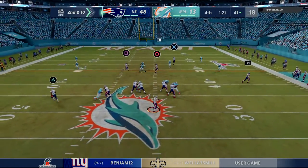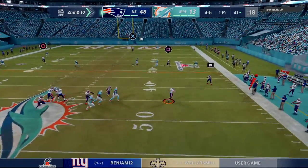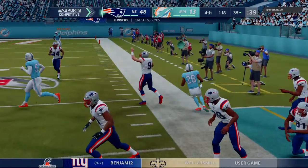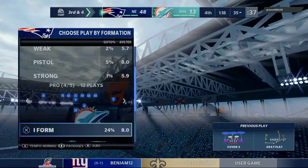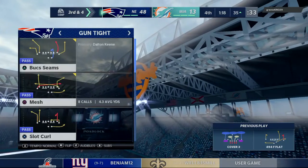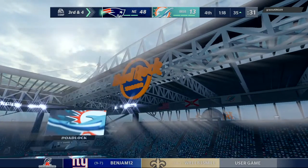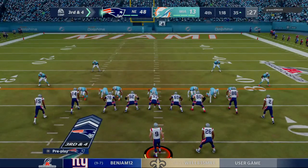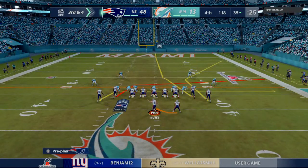Rivers here to throw. Flush to his right. And now he's going to use his legs. And he's going to be out of bounds down around the 35-yard line. 6 yards there off the scramble, but it'll still leave him with a 3rd down. Okay, he's not going to get the first down, but this is still a nice job of buying some time and then running to get to the sideline and get out of bounds and avoid the big hit.